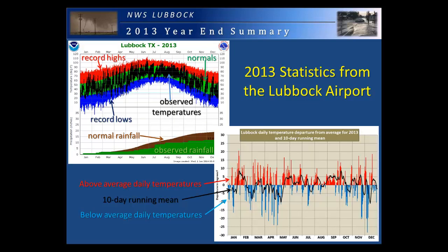Here's a lot of information on these graphics here. The upper left shows the plot of the temperatures, and this is from the Lubbock airport, so this is explicitly from Lubbock. The black line is the highs and lows plotted each day of the year, so a lot of variability there. And then the reds are the record highs for each day, and the blues are the record lows for each day and date, and then the blues are the normal highs and lows. So you can see how the temperature fluctuated throughout the year. A lot of things to see here.